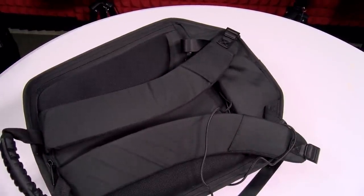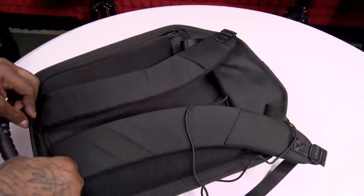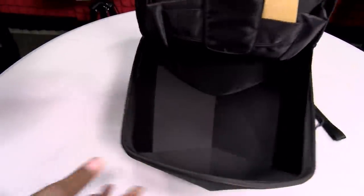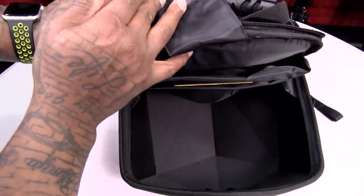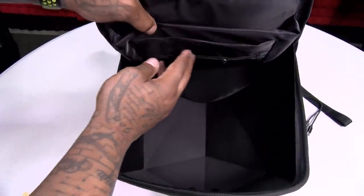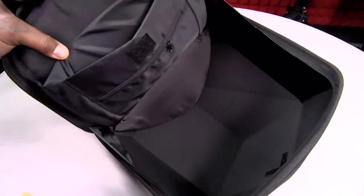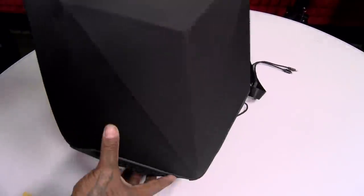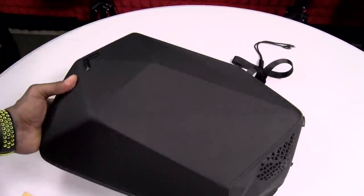And let's unzip this and see what it looks like on the inside. Open this up. All right, so here we go. 12 liter storage. So we'll open that up. Okay, you got a little card. Now, according to the website, you could drop a 15-inch laptop in here. Let's find out. Nice size storage compartment. I'll stuff some stuff in here and see how much we can fit. Waterproof materials. I'm definitely feeling this.